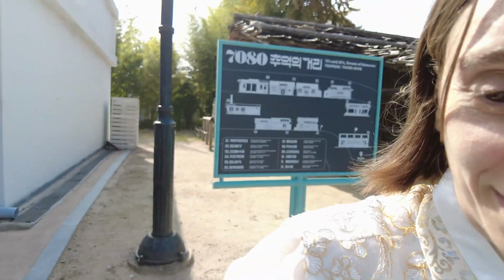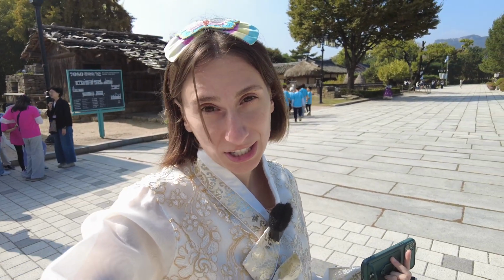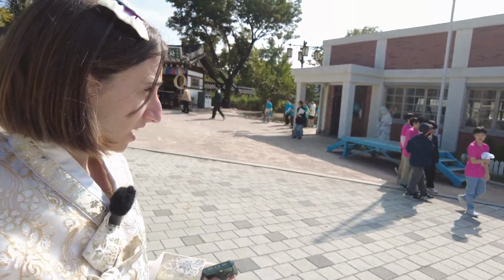So this is on our way to the Bukchon Hanok Village. It's a 50-year-old primary school. And I'm blocked by kids. They're everywhere again. So this is the school from outside. It used to be 60 students in each classroom before, but now there's a reduction in the population and people are not having as many kids, so there are fewer students in each school.